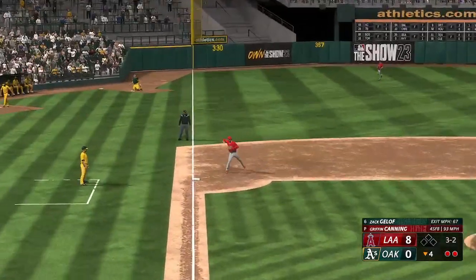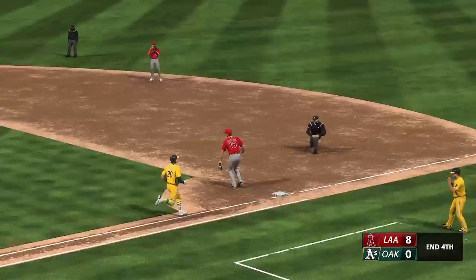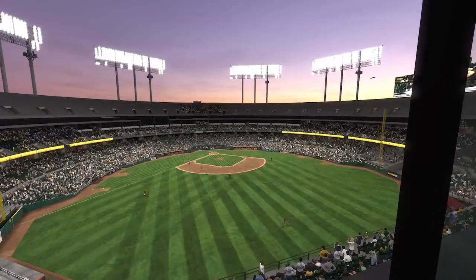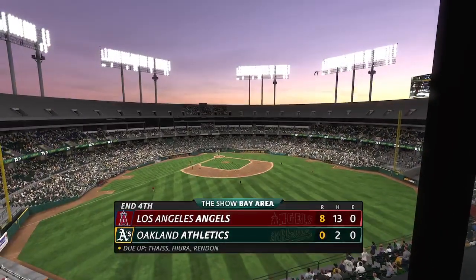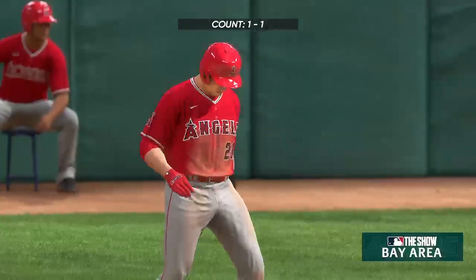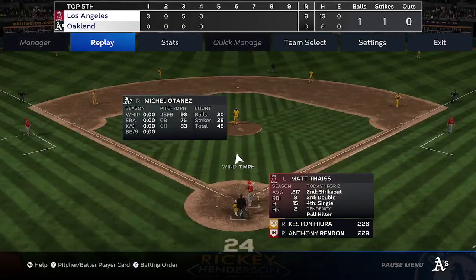That's to third. Rendon over to first. And that is that. So they go quietly there. On to the top of the 5th we go. It's the Angels 8 and the A's nothing. We go to the top of the 5th.